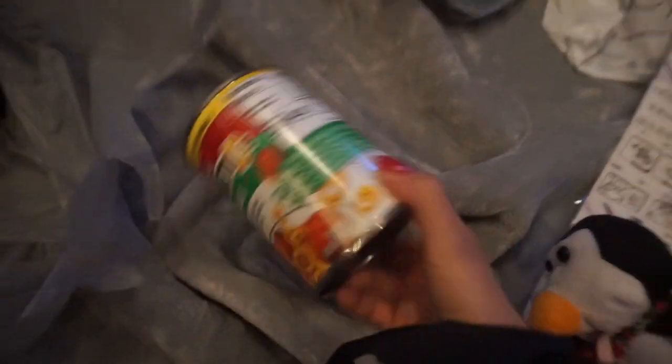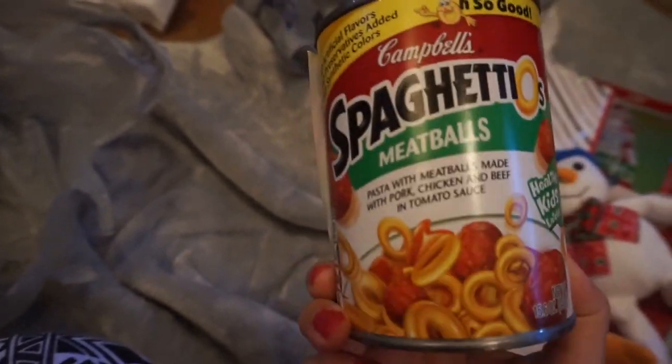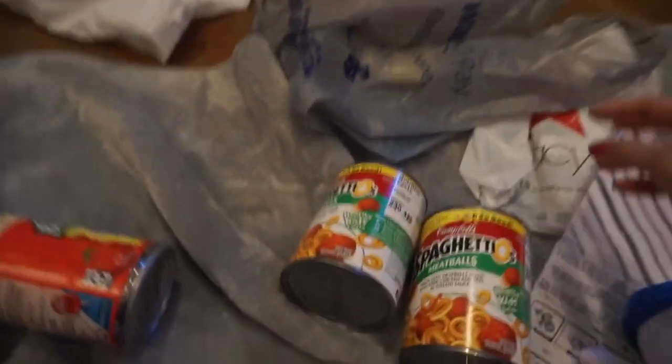So I got some SpaghettiOs. I love SpaghettiOs. I can eat these every day for lunch because this is like childhood right here. I would always just snack on these. Okay, well, they're really a meal, but more SpaghettiOs. I think I got three. No, I got one. I got the mini meatball ones. Mini spaghetti meatballs. So I got those for the week because I don't really feel like meal prepping. I haven't actually done that in a long time.